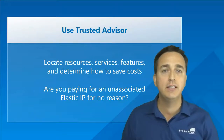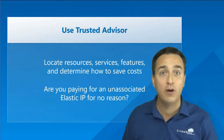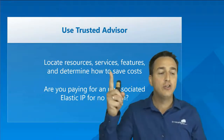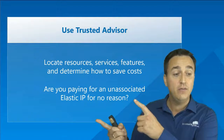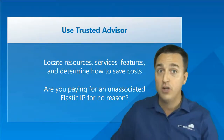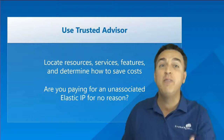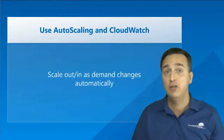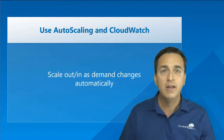AWS does this so you're not hoarding public IPv4 addresses. They'll start charging you for them if you're not actually using them. So Trusted Advisor will look to see if you have any unused elastic IP addresses and warn you about them, so that way you can give them back so you no longer have to pay for them. So there's a great advantage of using Trusted Advisor.